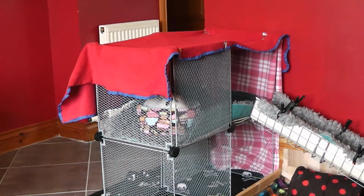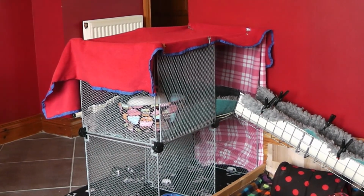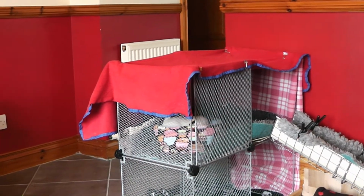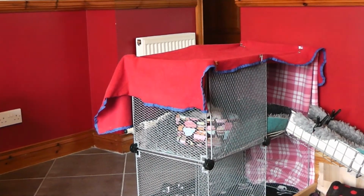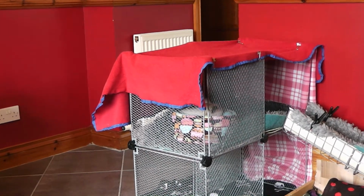Right, at the end side against the wall I put some towels against it, because pigs, as we all know, are disgusting, and I wanted to protect my walls. And while I love the cubes, I absolutely hate the connectors, so I didn't bother putting grids at the top of the cage. I just put a bit of fleece towel on top for extra coziness.